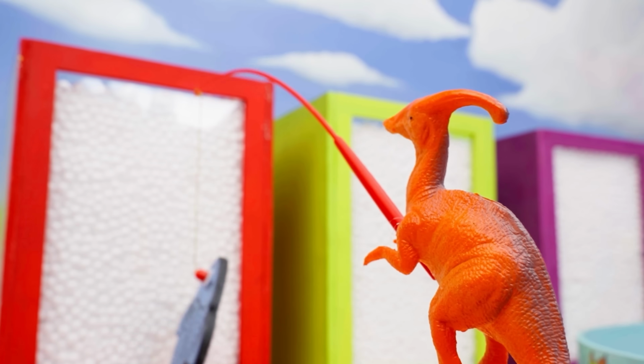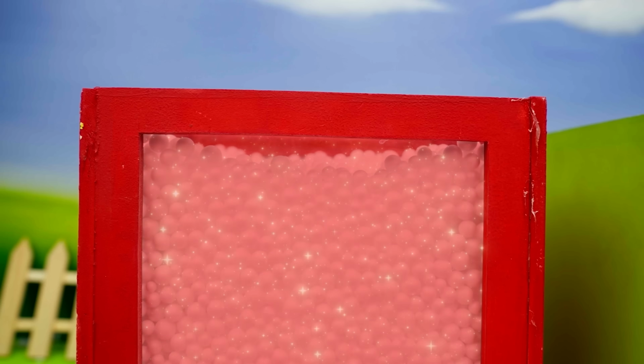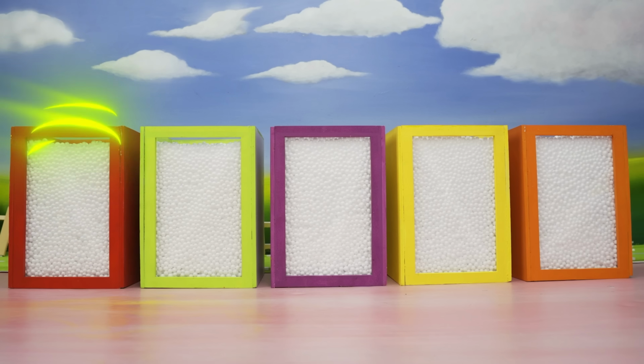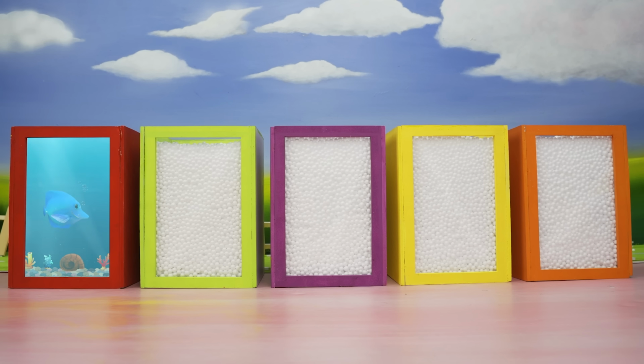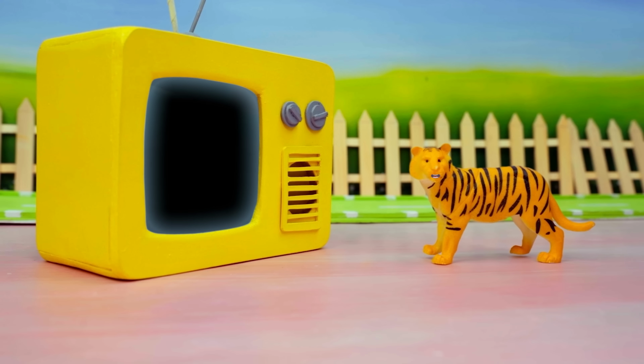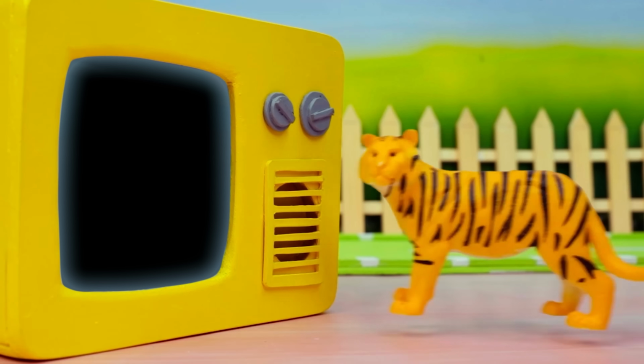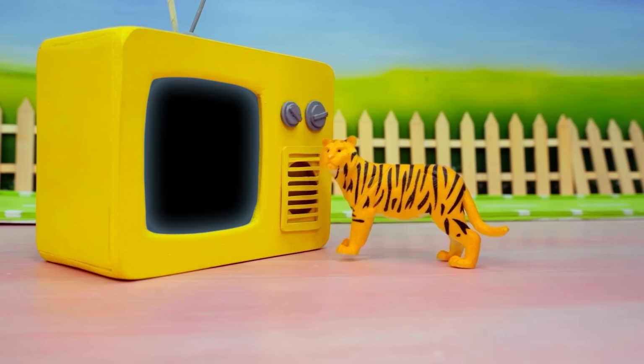He got the blue fish. It goes into the container. Whoa! What's happening? It's a real blue fish. Nice TV! But why doesn't it turn on? Because it's a magic TV. Mm-hmm. But the tiger doesn't know that.